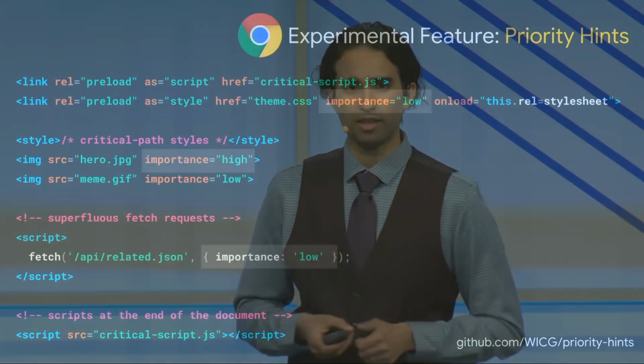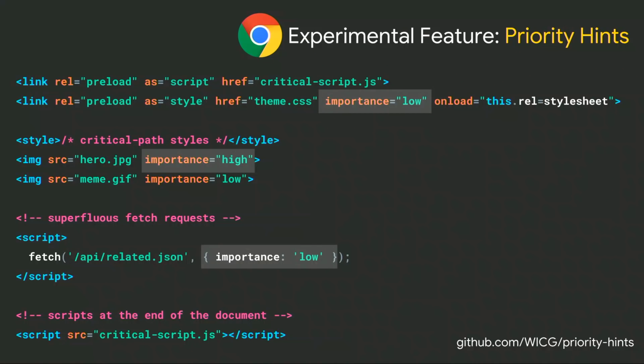Now, we've got something special to share with you today. In addition to features like resource hints, as well as preload, we've been working on a brand new experimental browser feature we're calling priority hints. This is a new feature that allows you to hint to the browser how important a resource is. It exposes a new attribute, importance, with the values low, high, or auto. This allows us to convey lowering the priority of less important resources, such as non-critical styles, images, or fetch API calls to reduce contention. We can also boost the priority of more important things like our hero images.